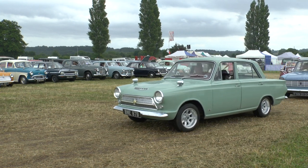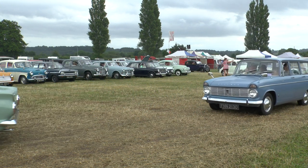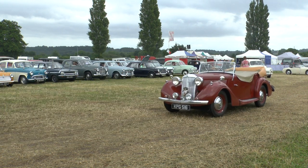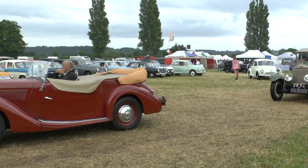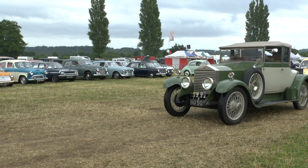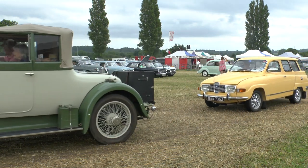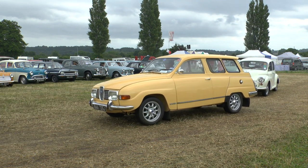The Sunbeam. Sunbeam Talbot open top. Not really open top, where the league of the Rollers come round again. A lovely little Saab in its JCB yellow, I think you call it. The four-door Morris Minor, so we've got four-door Morris Minor, two-door Morris Minor. I think we had a convertible as well. Big one, frog-eyed Sprite in front of me.